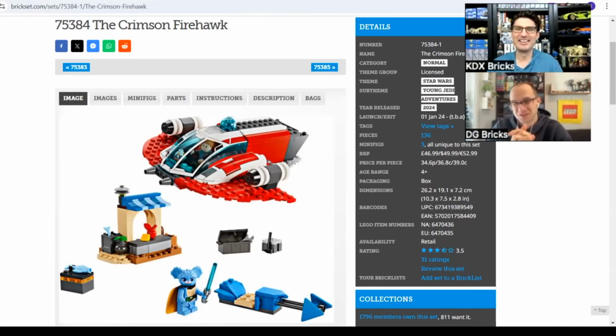Well, that price is just literally ridiculous. I will say I've seen this on sale for $25, and Lego can price things how they want, but the market always finds its true price, and it's not moving very much at $25, half off.